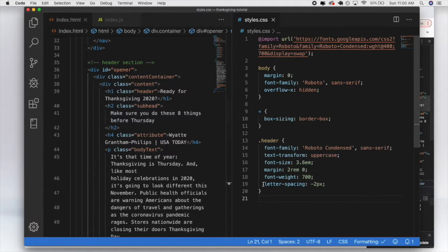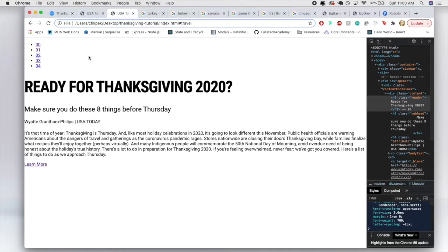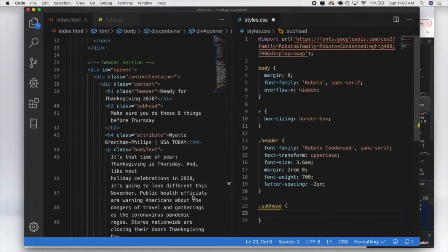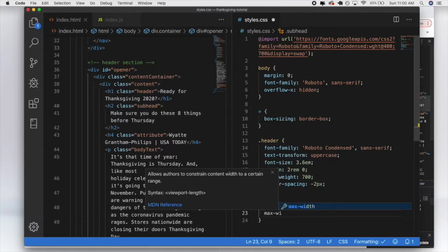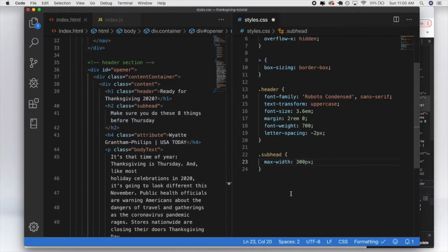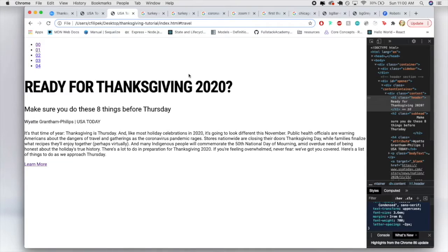Now let's move on to the subhead. And let's see. So I think this looks fine. I just want to give it a defined width so that it always stays within this area and doesn't just all go in one line. So let's give it a max width of 300 pixels. Okay. So now we're going to do something interesting with the paragraph tag. The H4 size looks fine to me.